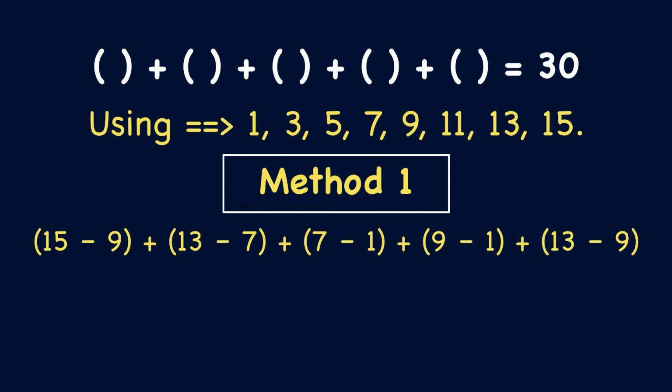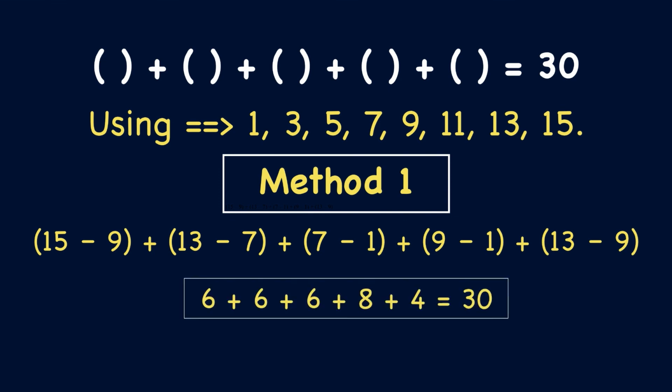This is how we can achieve the solution using subtraction. Fill the first bracket with 15 minus 9, second with 13 minus 7, third with 7 minus 1, fourth with 9 minus 1, and the last with 13 minus 9. If you solve inside the brackets, you will get the following equation, that is 6 plus 6 plus 6 plus 8 plus 4, which equals 30. This is how we can achieve the solution using method 1, using the subtraction operator.